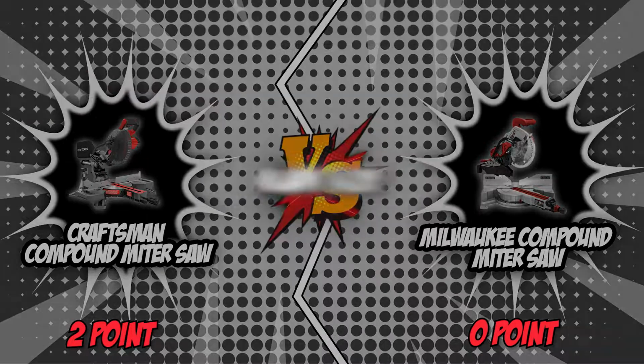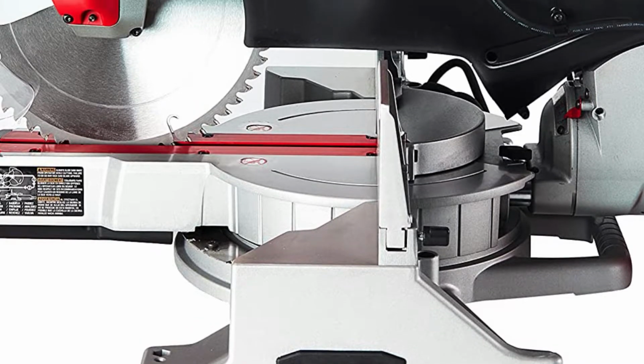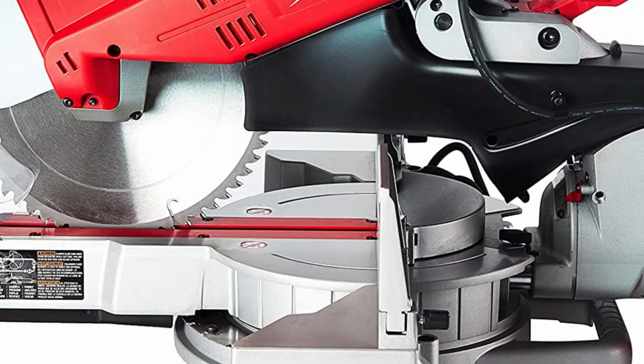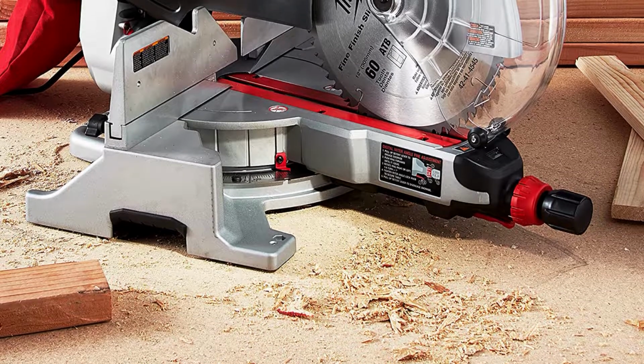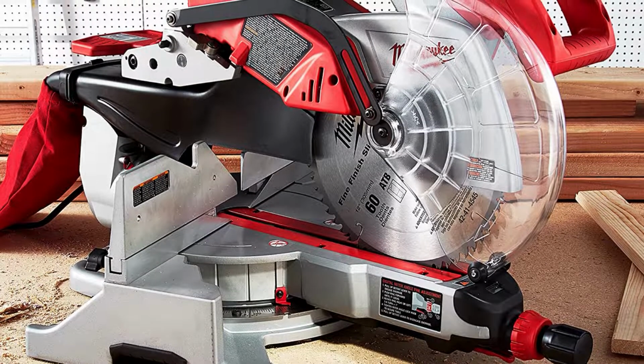The third category that these two brands will be going toe-to-toe with would be their blade size. The blade size is one of the most important things you have to consider when selecting a miter saw. Usually, miter saw sizes are 8, 10, and 12 inches, wherein the larger diameter blades allow for longer cuts.